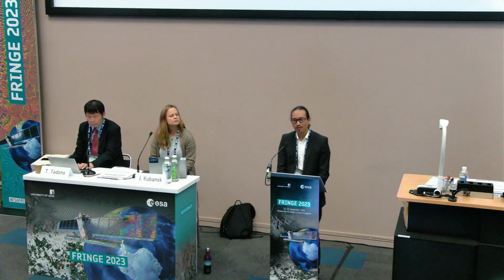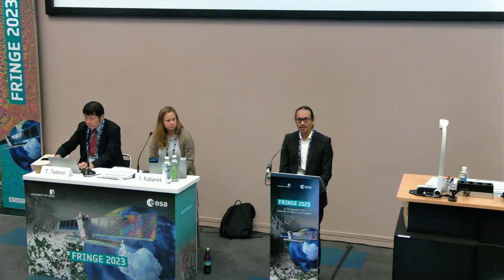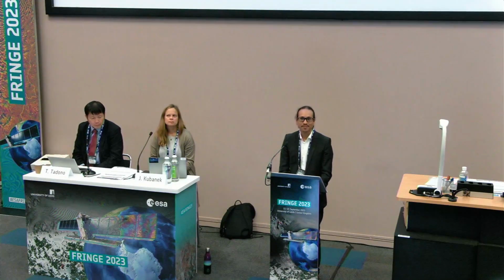We have relatively low deformation rates, and a small stack with a small time span. So if we get more images, what we want to do is to resample the ALOS-2 data to the Sentinel-1 resolution, and then make it a more fair comparison. Thank you.